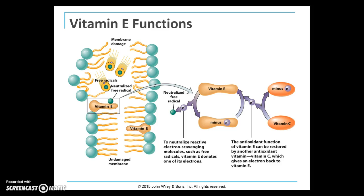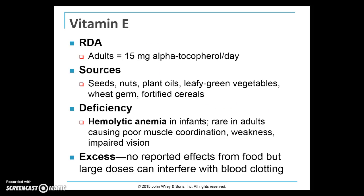So for vitamin E functions, we see the graphical representation. RDA, sources: seeds, nuts, plant oils, leafy greens. Deficiency, we can see anemia. We know that there are no reported effects of excess.